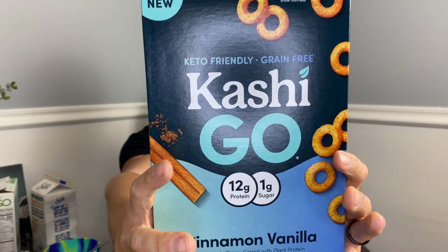I personally am not keto. I love carbs, but there are so many out there that I feel like I need to compare them, and now Kashi has entered the arena. When I look at the ingredients, the main ingredient is lentil protein, and then there's also chickpea flour in there and pea protein. So I'm kind of expecting it to taste like that Three Wishes cereal. I think that was chickpea protein based. Has kind of a unique flavor to it, so we'll see.